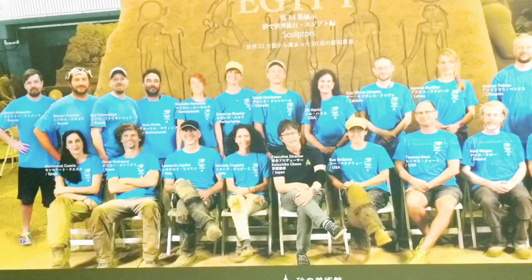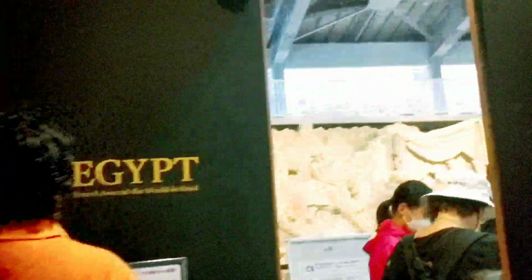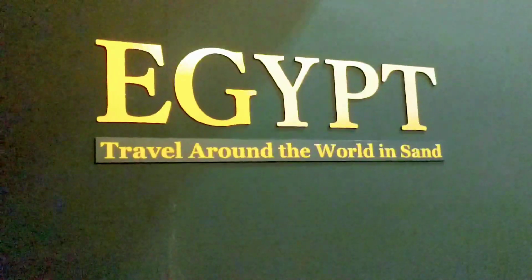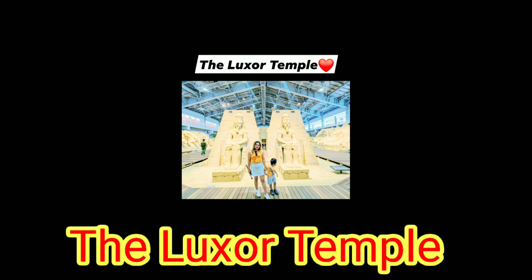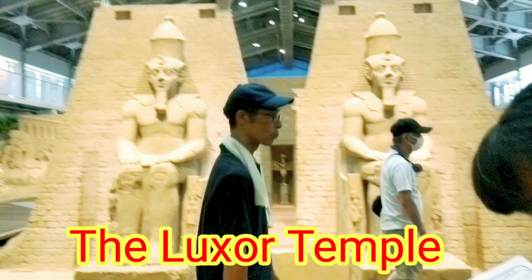Wow. The theme is made only with sand and water. Wow. We're about to enter the indoor museum. Travel around the world. The sand of Egypt. This is the theme for this year. Look at the guys. Oh wow. This is the Luxor Temple in Egypt, the most well-known temple, and the artist is Andreas Petrikas from Lithuania. Look at that.